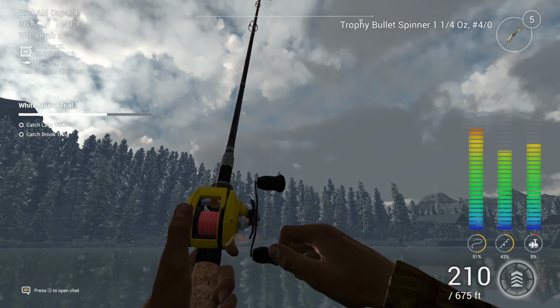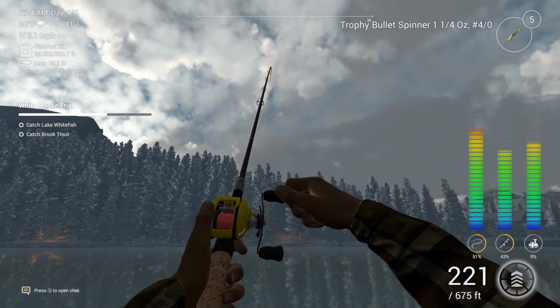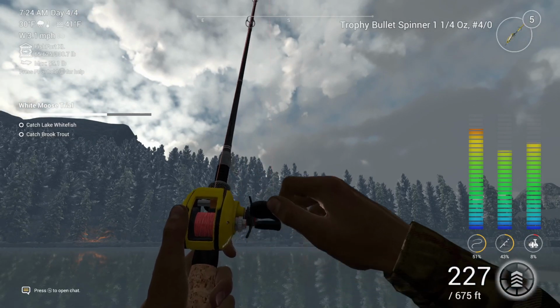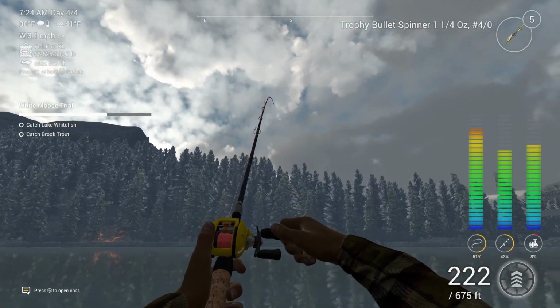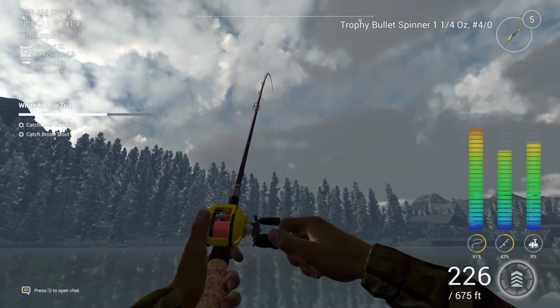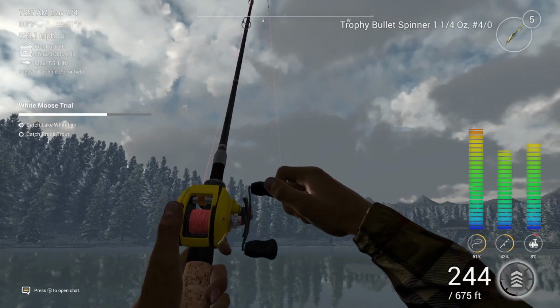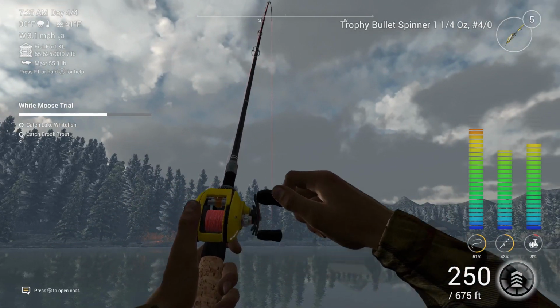And try to get this trophy bullet spinner. Now you do have to travel to 3 different lakes. I believe it's Naharan, Falcon, and or Colorado, and here at Alberta. But once you catch the fish that are on the list, you'll catch this and get this trophy bullet spinner. And this is a great, great lure.